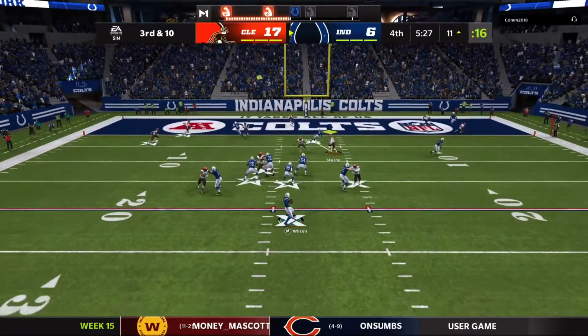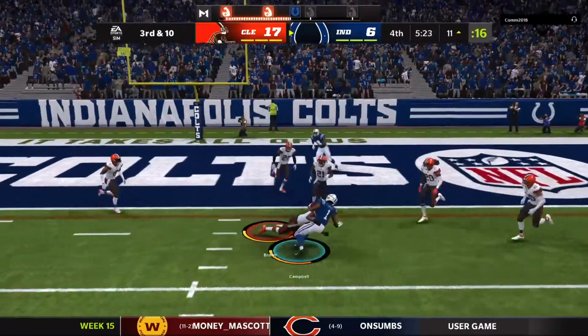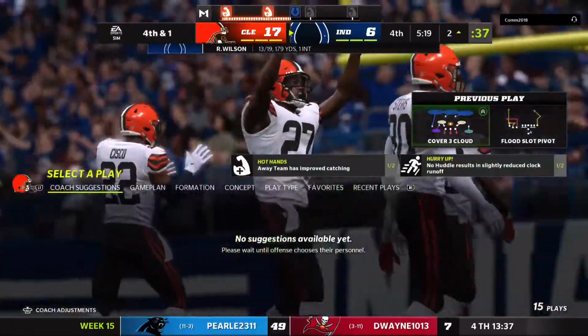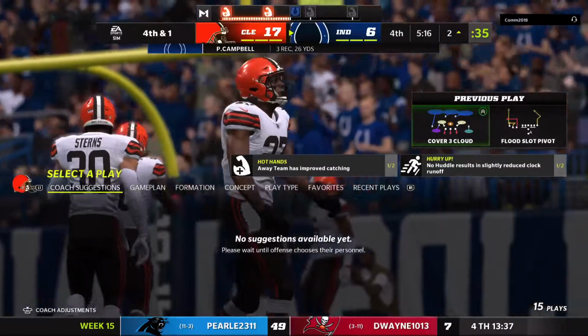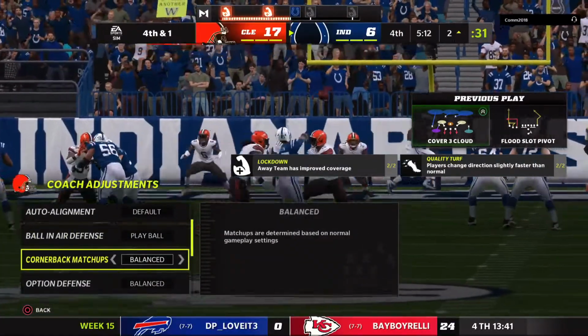Here's Wilson, and he's got it. And a pretty nice tackle there, ranging up from his free safety spot as he'll stop him about a yard short. They do get 9, but it leads to 4th down. 4th down and 1.